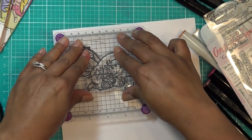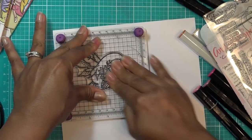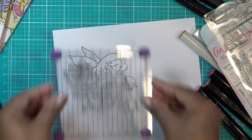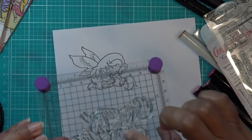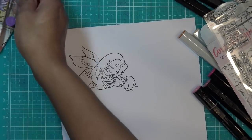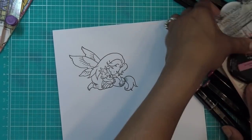And I'm just going to stamp it right down here because I don't know how I'm going to cut this out. Aw, she's cute. This very center did not get a lot of ink on it, I could tell. Even when I went to stamp it, I could tell, but we'll leave it like that.